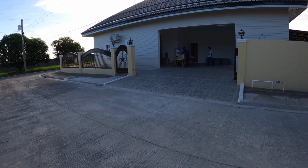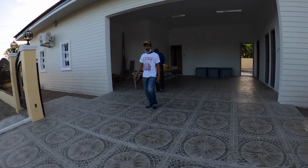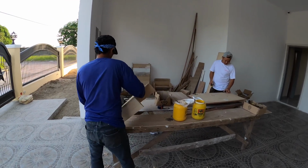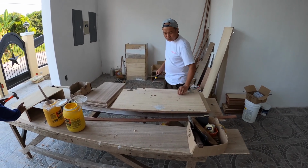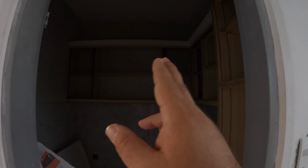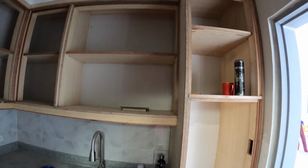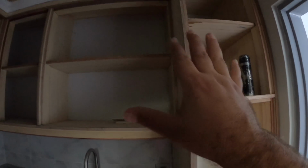Most of our workers are outside today, so here in the garage area, Mr. Alex is putting drawers together for the kitchen island, and Mr. Allen is putting hinges on the cabinet doors for here inside of the utility room. So he's taking all the doors off out of their locations here, and he's starting to put hinges on them, and they'll go back into place where they belong.